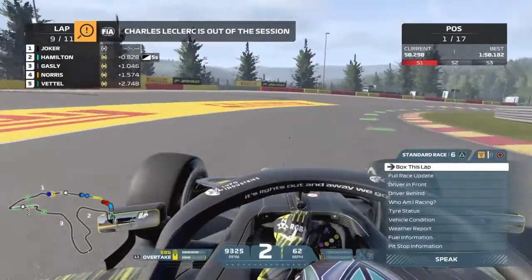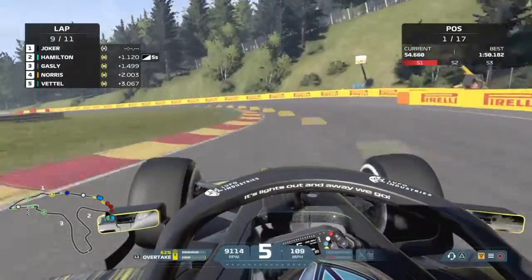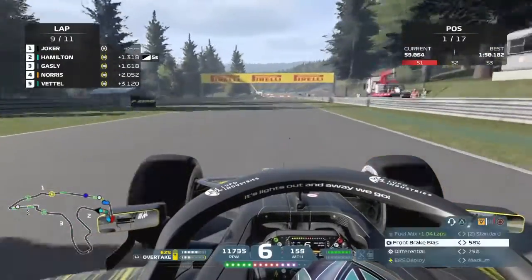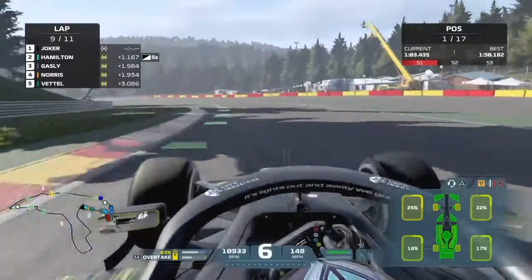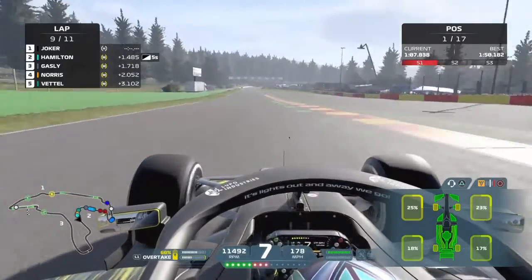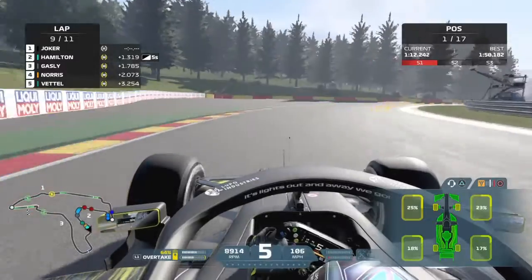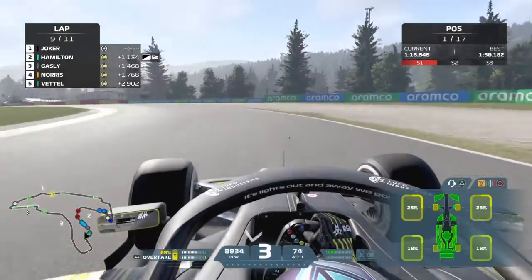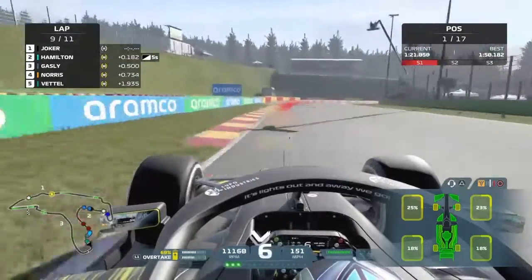Vehicle condition? No need to worry about tyre condition for now. Everything's looking good. There's 3 laps of fuel remaining.